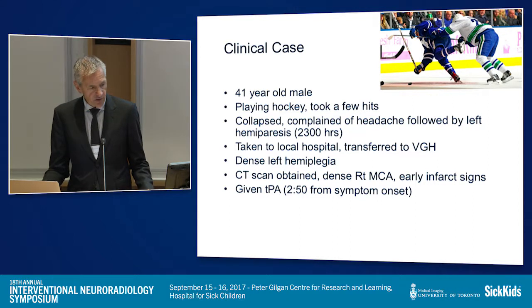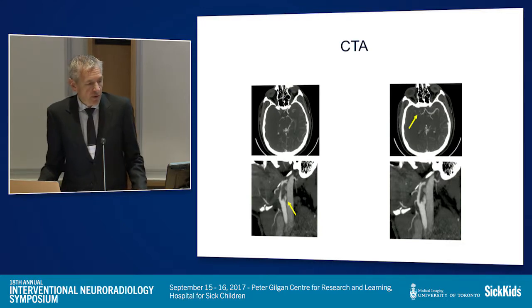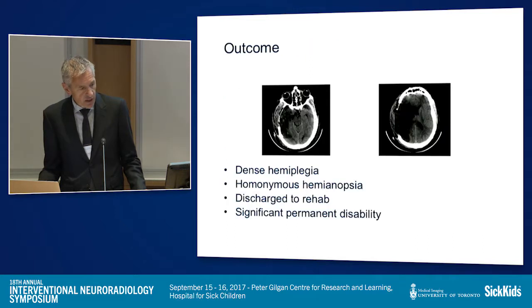He had a dense left hemiplegia. He had a CT scan that showed a dense right MCA and already early infarct signs, and he was given TPA just under 3 hours from the onset. This was his CT angiogram. You can see the dissection flap in the carotid and the cutoff at the carotid bifurcation intracranially. He did not recanalize with the TPA, didn't improve. About 13 hours later, he developed a malignant MCA syndrome and herniation and went to the OR for a decompressive craniectomy, and it was a disaster. He had a very bad outcome.